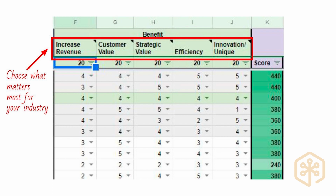Yes or no? Efficiency is something that we added because there might be features that seem unimportant, but that will really help our customers use our product better. And so we thought it was really important to also give that a note. And then, is this an innovation? Is this a unique feature? So like I said, this is what we identified. This might look different for you.